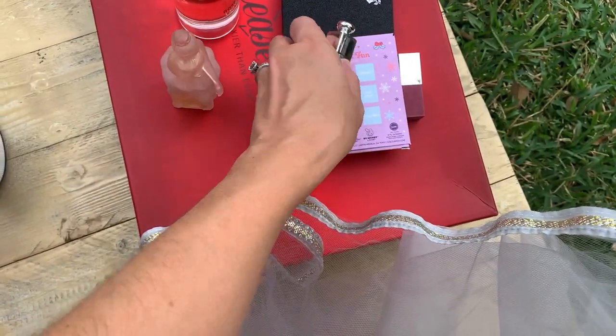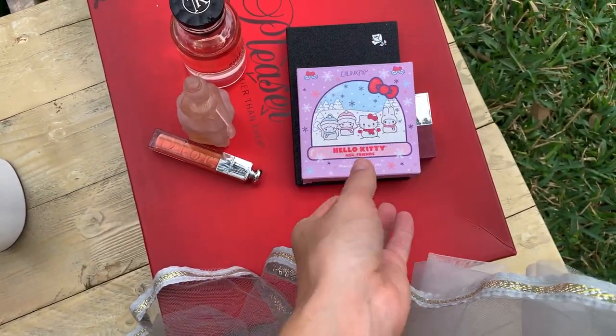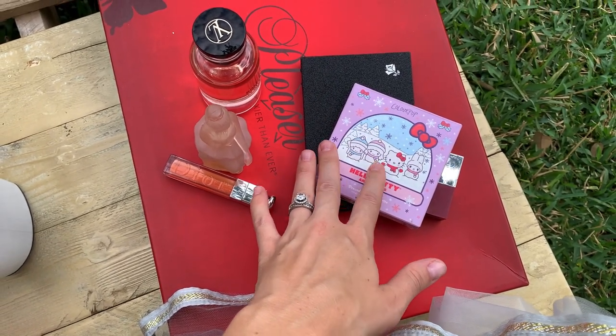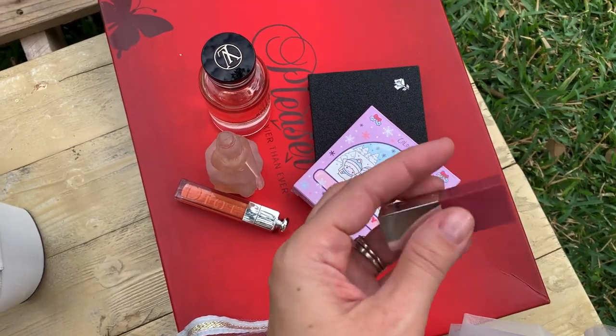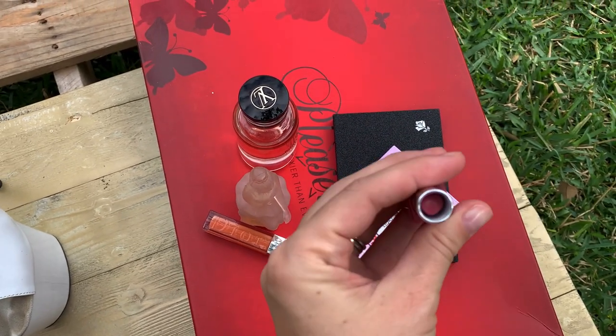And then I have my Dior Lip Maximizer. And these two color palettes have been some of the most amazing eyeshadows that I think I've ever had. So I'm using both of these today. And then I have on my lips Clinique lipstick. You can see it in there.